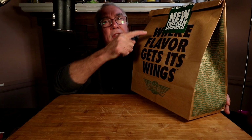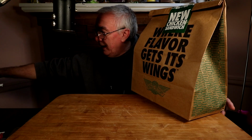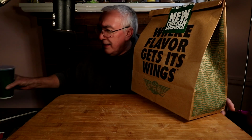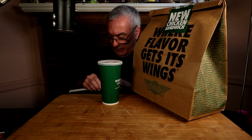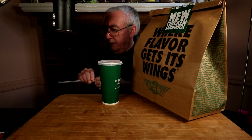I ordered online and it was ready. It's sealed with my receipt on the bag. I didn't tear open the bag in the store. Everything was listed on the receipt, so I got a drink, and then I was surprised to see orange strawberry Fanta. So I'm gonna give that a try.